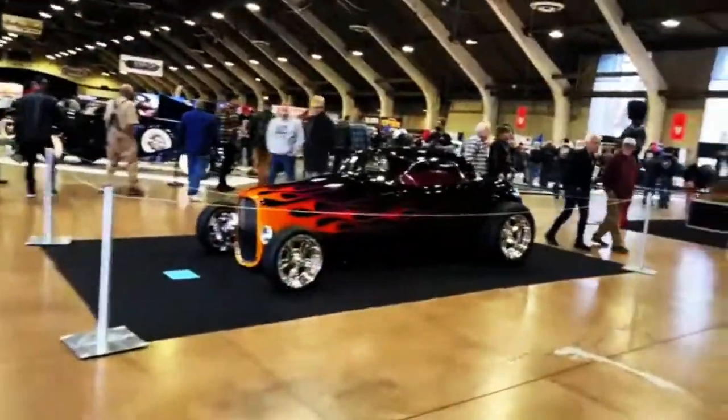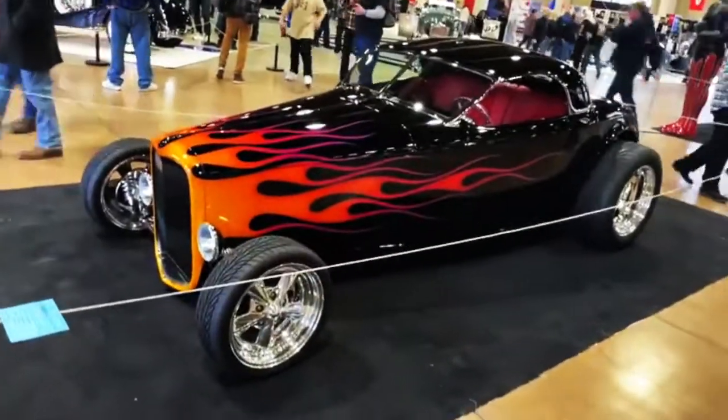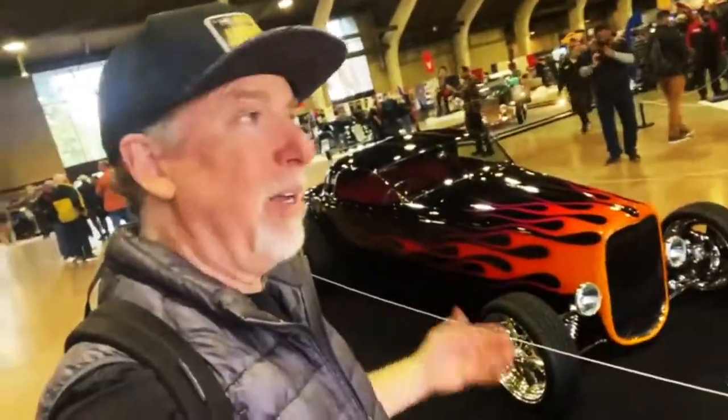Nationals 2022 Grand National Roadster Show in Pomona, the Fairplex, with amazing cars like this all day. How do you judge a show like this? It's very interesting. The cars are spectacular. All kinds of amazing things going on.